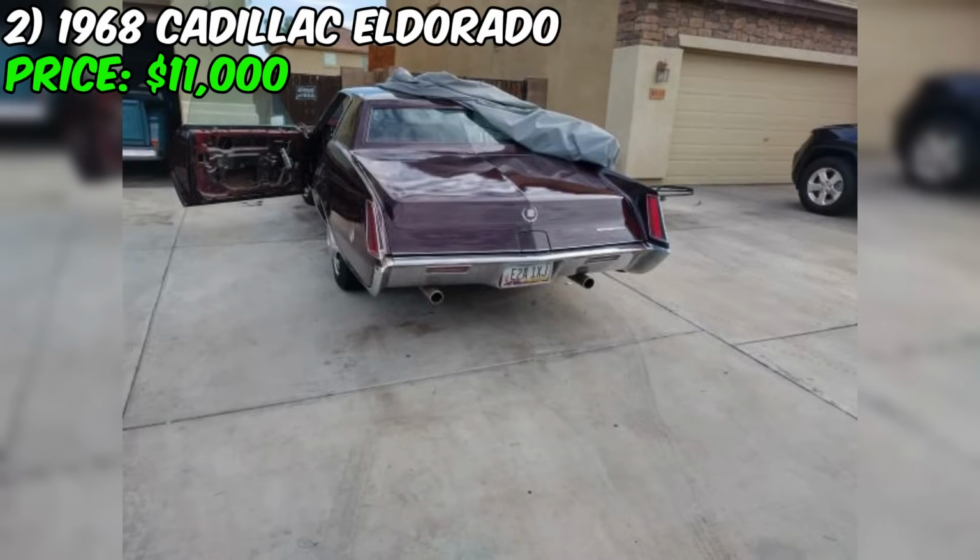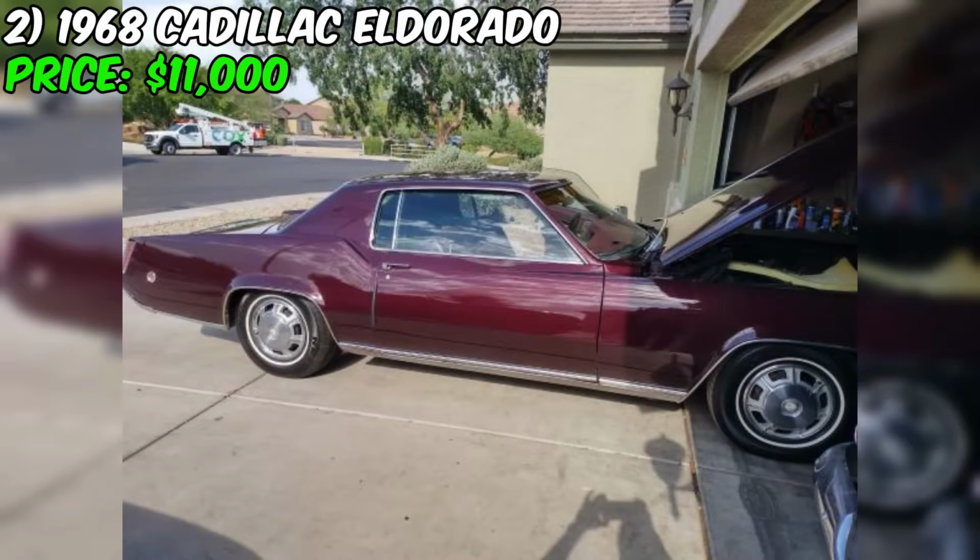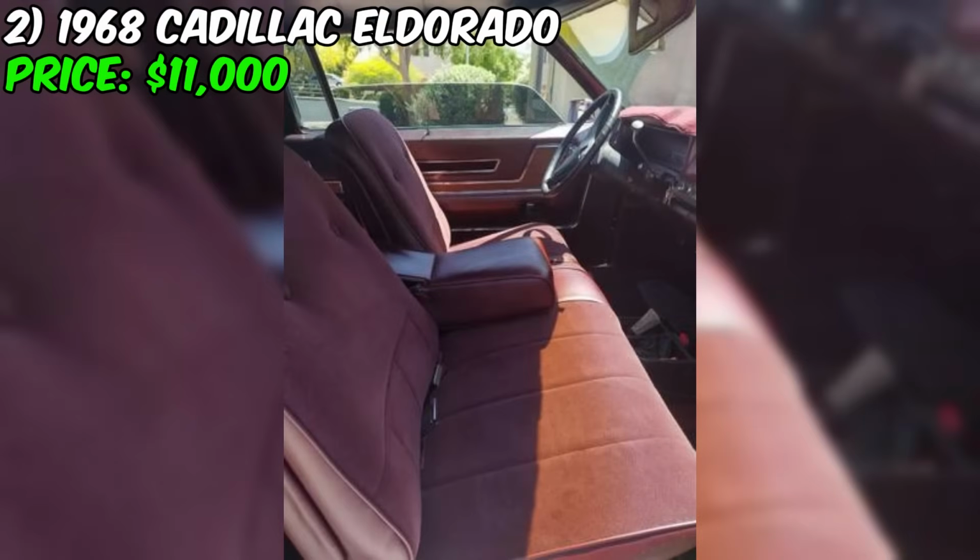Now, let's talk about the upgrades. The seller mentions that the car has a new interior, which is a huge plus. There's nothing quite like sliding into a fresh, comfortable interior that looks and feels like it did when the car was brand new. The near-new tires are another great feature, ensuring that you'll have plenty of grip on the road. But the upgrades don't stop there.